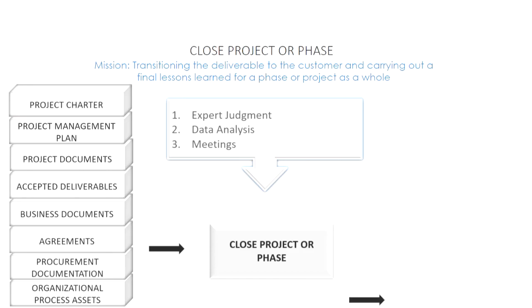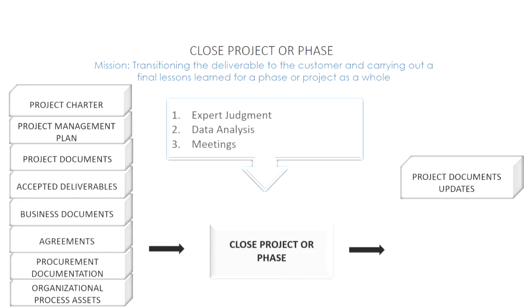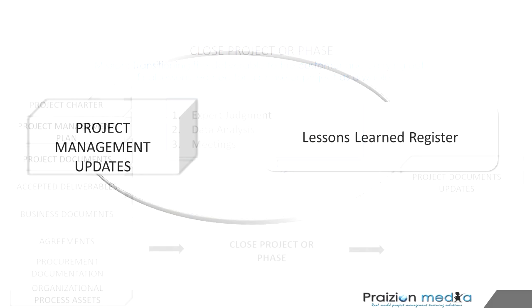Let's take a look at our outputs here. The first output, project documents updates. Now it looks a little bit innocent and familiar, but bear in mind that there is a very important document, the lessons learned register, which could be updated as a result of this process. It's a very important one to look out for. The lessons learned register could be used on associated projects to understand what went well, what didn't go so well on this particular project, and make sure that we avoid any errors and we capitalize on things that we've done well and we make them repeatable and so on.